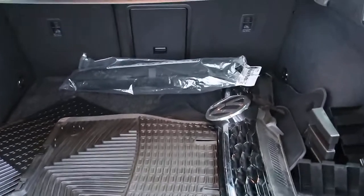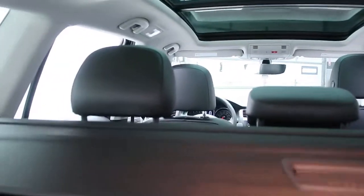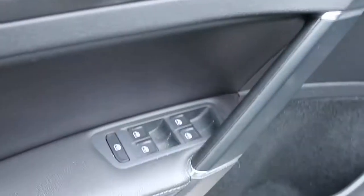Opening up the trunk here, we've got a fresh set of all-season floor mats, the original grille, fold-down rear seats, cargo cover. Coming around the side here, we've got a lot of space in the back. On the side, we've got a carbon fiber trim, power windows.